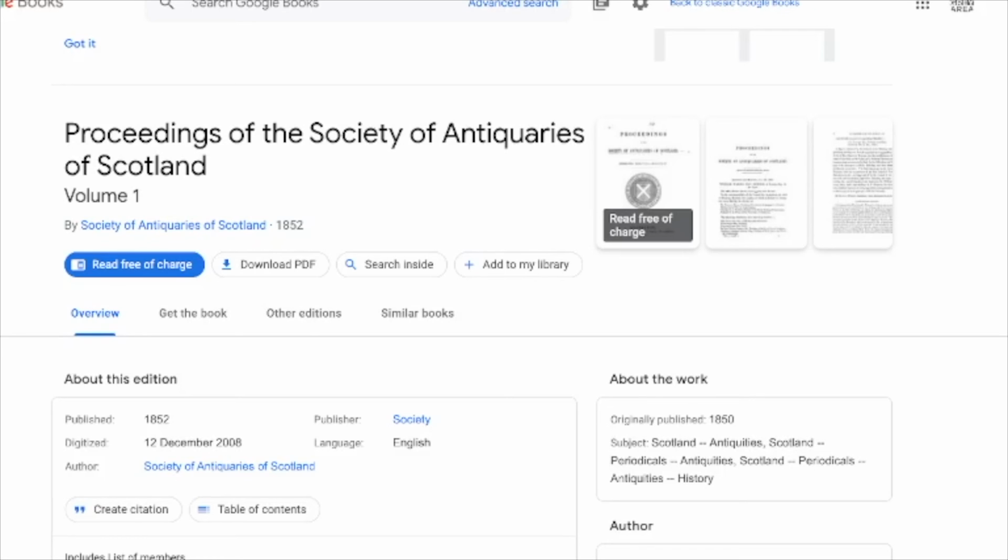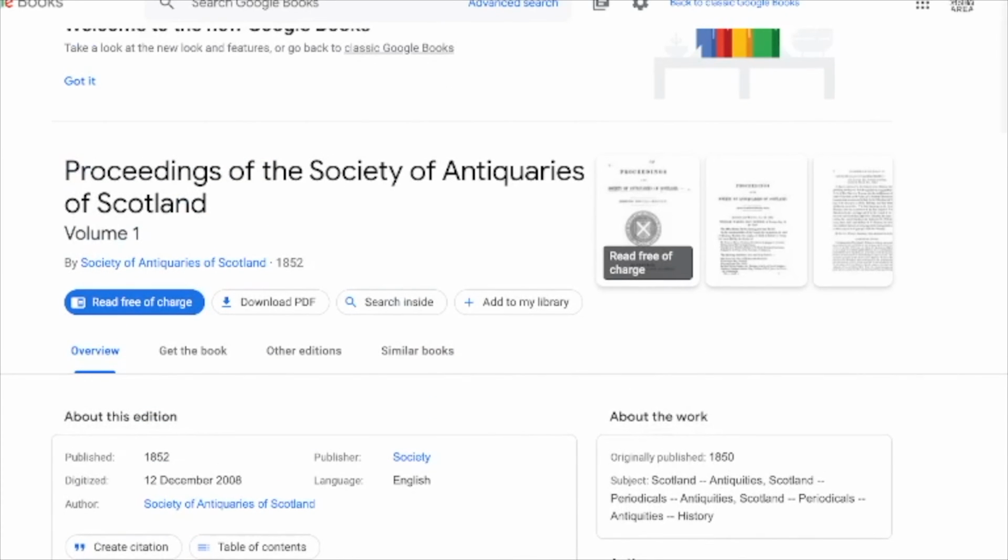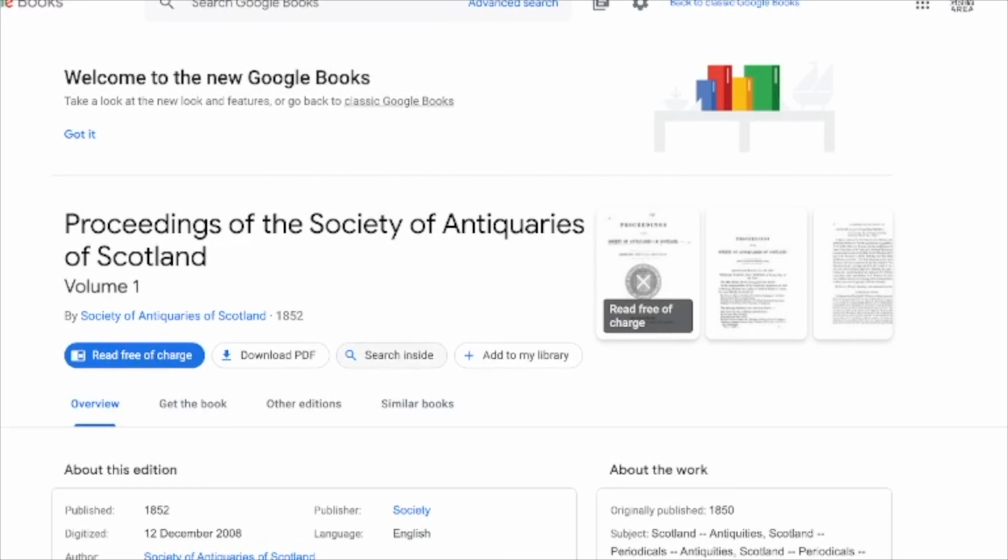Hello people, how are you all doing? This is the article I was talking about. Well, it's more of a chapter in a book, but it's called The Proceedings of the Society of Antiquaries of Scotland. And this was first published in 1850. And the subject is Antiquities, Scotland, periodicals. And the author is Robert Chambers. Sure it's Robert Chambers. It doesn't say here.